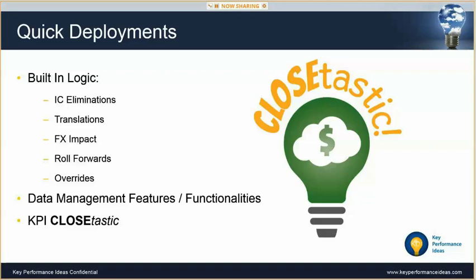Not just the members does it build out, but also the logic, the rules. This is going to be an immense time saving for an application. So the elimination logic, again, is pre-built for us for company activity. Translations to and from currencies, again, pre-built and available within the application. Your FX impact, currency impacts, again, automatically included and built within the application when you create it. Roll forward data and roll forward calculations, making everyone's life a little bit easier to track that movement for your balance sheet accounts. Overrides, currency overrides as well as equity overrides.